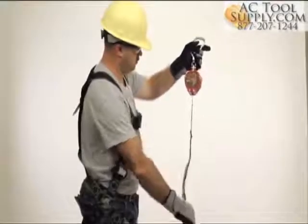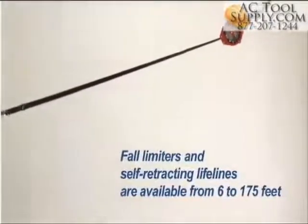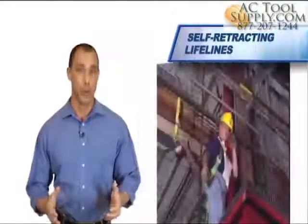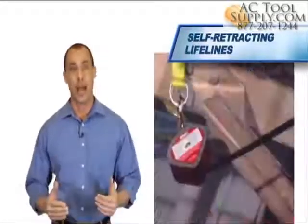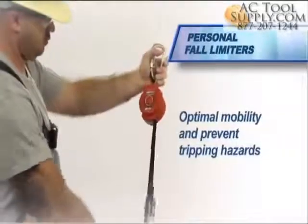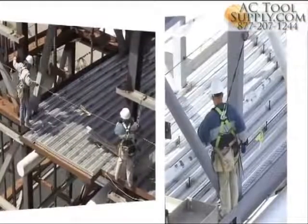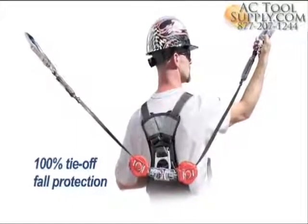Fall limiters and self-retracting lifelines are available with working lengths ranging from 6 to 175 feet. Self-retracting lifelines are durable, heavy-duty devices that have webbing or cable wound on a brake drum that extends as the worker moves away from the anchor point and retracts as he nears the anchor point. Personal fall limiters are lightweight web connectors that require less fall clearance and offer optimal mobility while preventing tripping hazards. They may be attached directly to the back D-ring or used as a traditional retractable lifeline. Double leg units are also available for 100% tie-off fall protection.